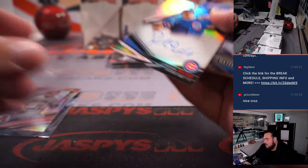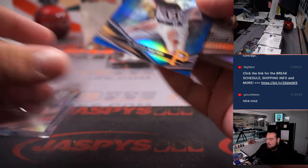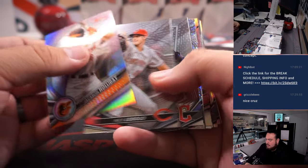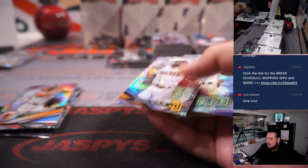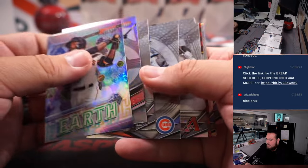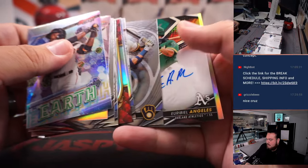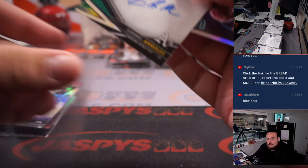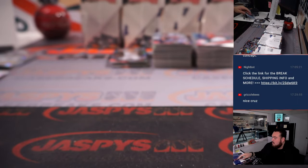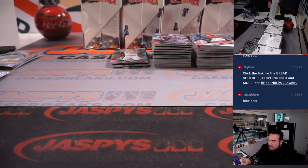Jordan Wicks and Ke'Bryan Hayes Blue. Pirates going to Stevens. Tatis, numbered to 199. And a Yuribel Angeles for the Oakland A's. Oakland, it's going to Big Dog Rob as well.